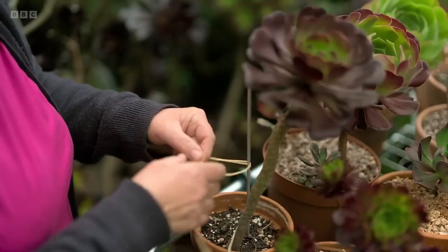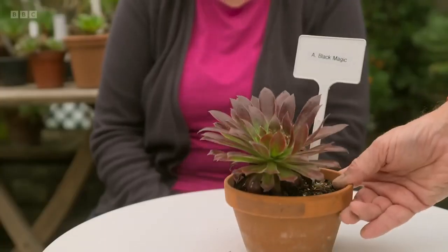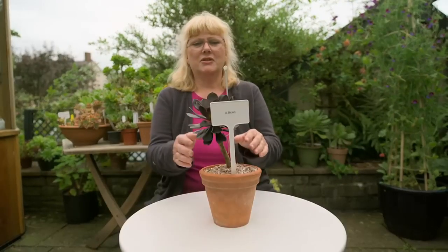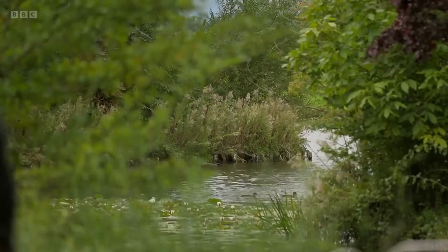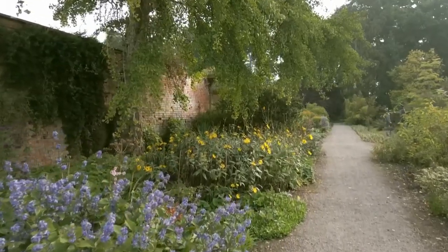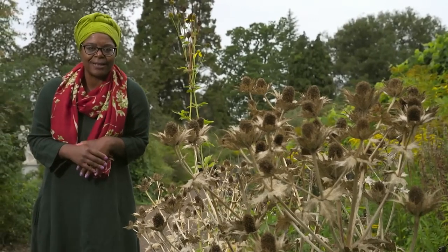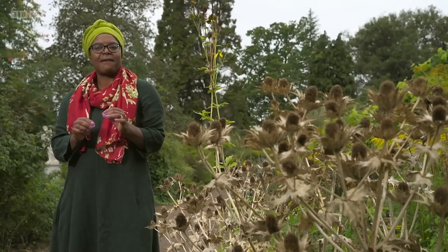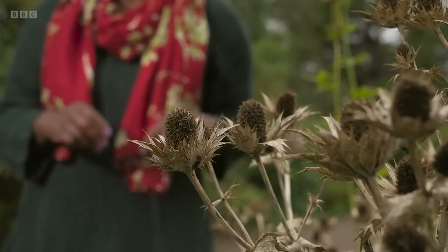Now, still to come on today's programme. We visit a grower who can name every single one of her huge collection of aeoniums. Black Magic. Velour. That looks like Aeonium blood. Gordonii. And Advolly sheds light on the fascinating life of Victorian plantswoman Ellen Willmott. It is claimed that she secretly scattered the seeds of the giant thistle, Eryngium giganteum, in the gardens of unsuspecting fellow gardeners to derail their plans. Hence its common name, Miss Willmott's ghost.